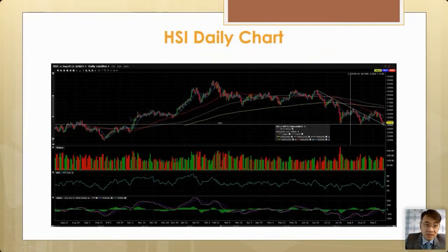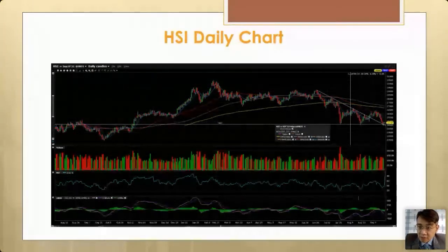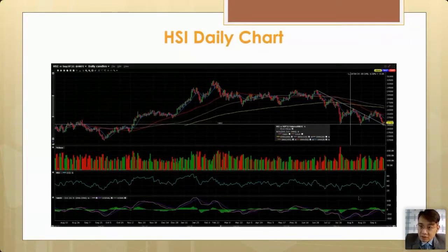This is the daily index chart. You see, we are right now at a support level here. I think the HSI is going to have a breakdown very soon, because it's been testing this low for 3 times already. And as I mentioned last time, there's already an RSI reversal pattern right here. But unfortunately, the rebound was not very strong, just a rebound from 24,500 to 26,500.